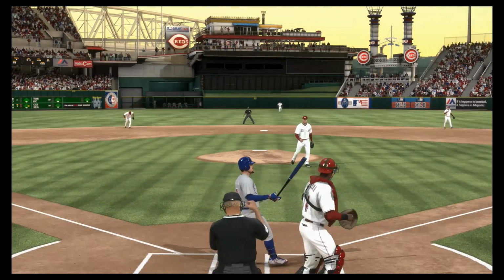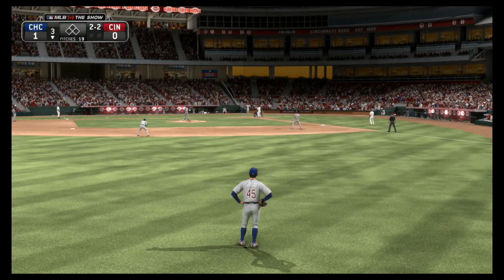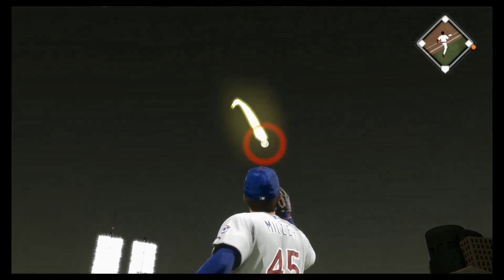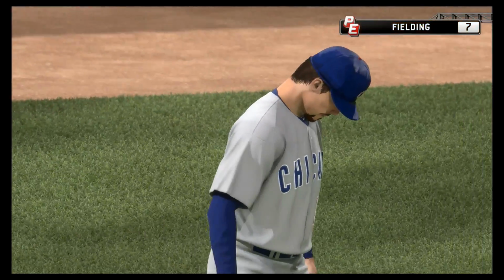Now a fastball as he just reared up and let that one fly, and the inning is over. 2-2 pitch is hit in the air out to left. Miller is right there as he puts it away, no problem for the first out.